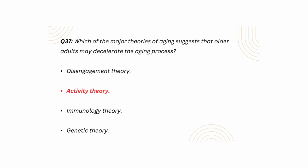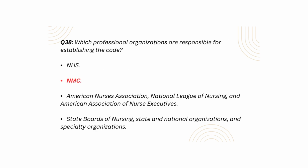Q37. Which of the major theories of aging suggests that older adults may decelerate the aging process? Disengagement theory, activity theory, immunology theory, genetic theory.